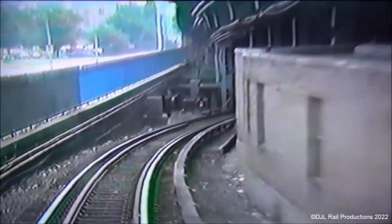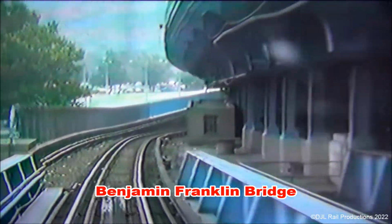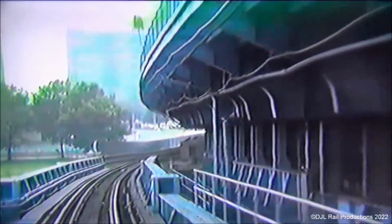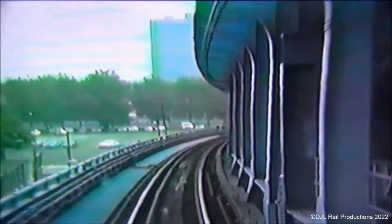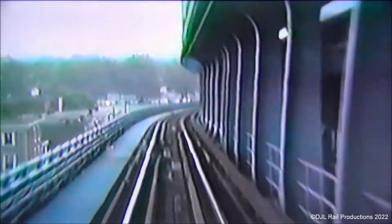We're coming up onto the Benjamin Franklin Bridge right now. Looking at the rear car going up onto the Benjamin Franklin Bridge going to Philadelphia. On the bridge itself, the grade is 3%. The track speed is 40. That's limited by the designer of the bridge, and also the curvature on each end of the bridge. You have to have the control.